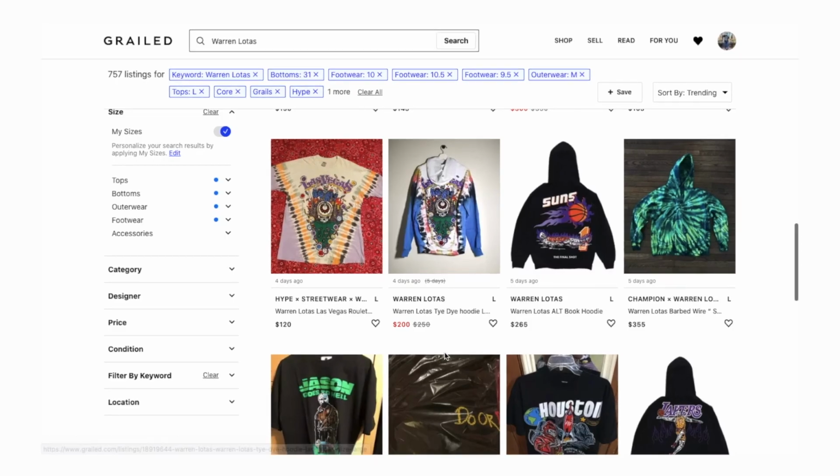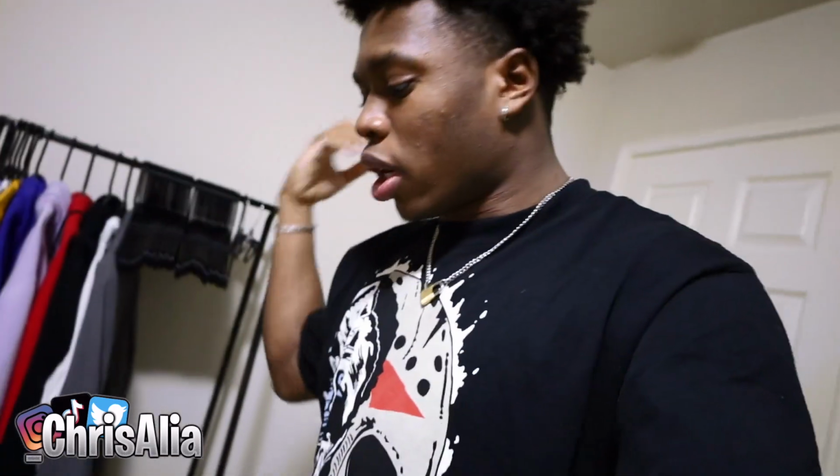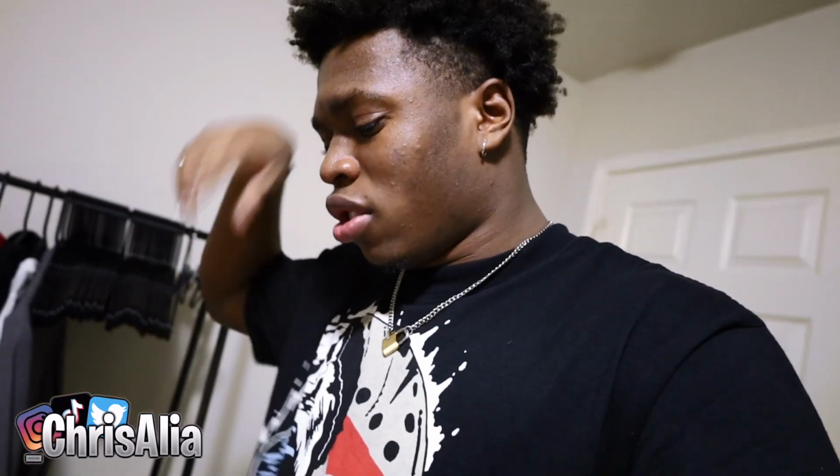And over here we have straight shirts, so I'm about to go ahead, put them all on the rack. We're gonna go ahead and just get a review. I'm gonna give you guys my honest opinion, and stay tuned to the end because you guys may be able to get your hands on some of these pieces because I will be reselling almost all of them.